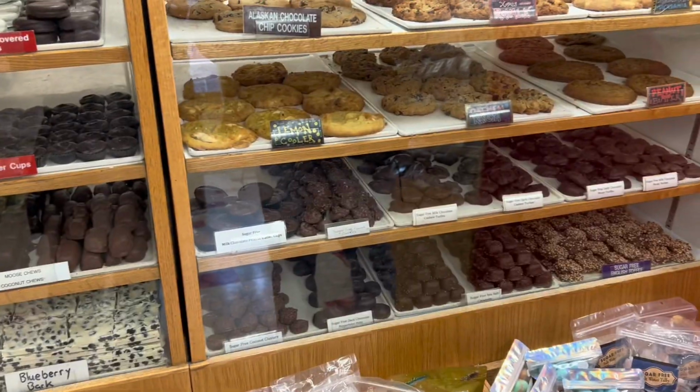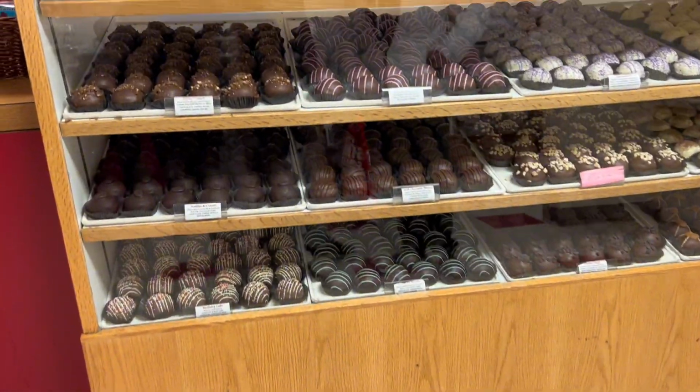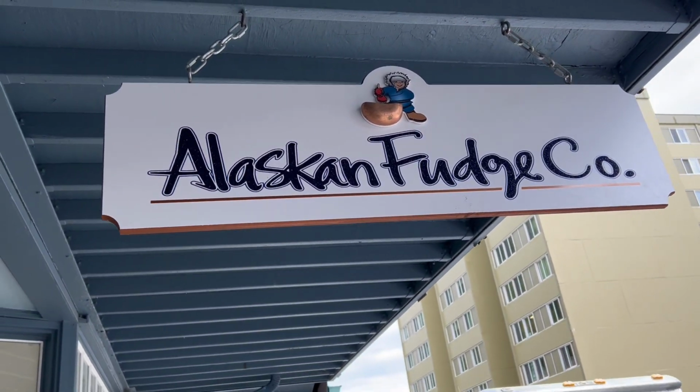We next checked out the Alaska Fudge Company. Now, y'all, if you go here, check out these lemon cookies that they have. Don't get one, get like three because you're gonna want them later. Also, we tried the tiramisu truffles and the creme brulee truffles. They were delicious.